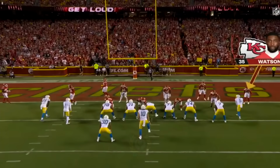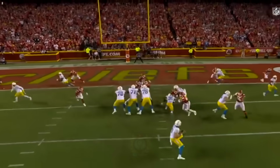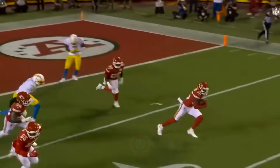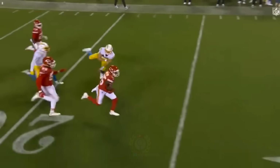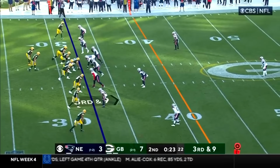Watch what happens where you use outside leverage. He sits to the outside, and that's what Herbert sees. It's a top of the route. He thinks he's got inside. So he's got a chance to throw to the inside, and instead of being able to put it there, it's jumped. Perfect timing. Great job by a rookie in Watson to step in front of that throw.